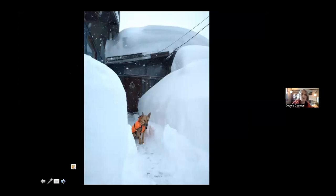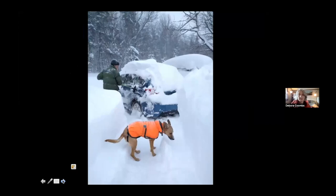Thank you. Okay, this is what my house looked like this morning, just so you know. And on the left, that building is my studio, and that's the front door. And this is my remarkable husband, friend, partner of 44 years, trying to get my car out so that I can come and speak to you.